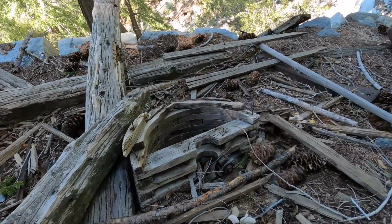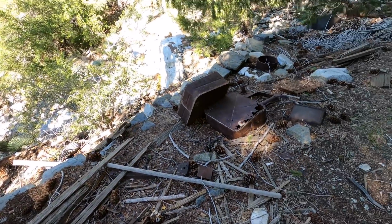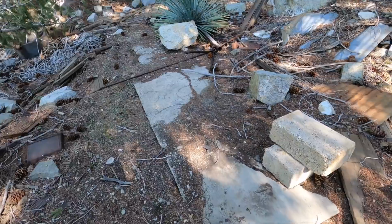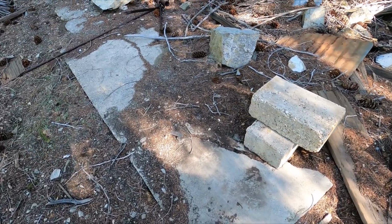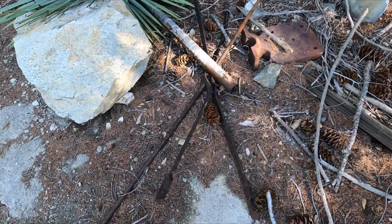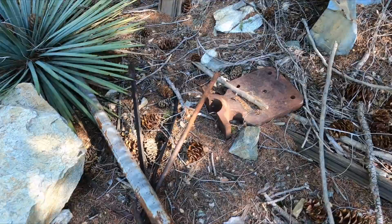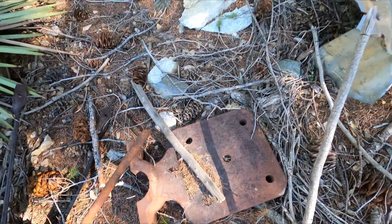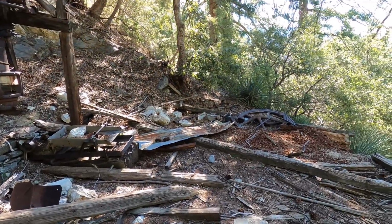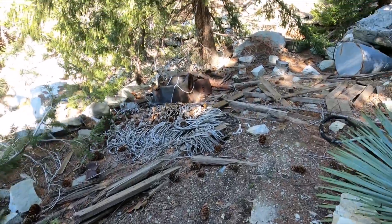This is a pretty interesting wooden piece. Look at all this metal. So there's this concrete pad right here. This would have definitely had something. Not sure what it would have had. Look at this. It's amazing that the two-stamp mill is still intact and all this other machinery is basically broken.